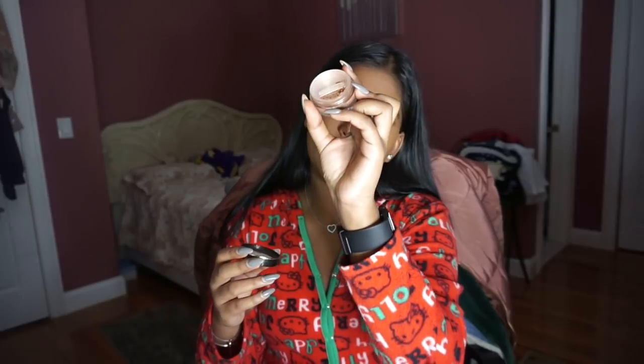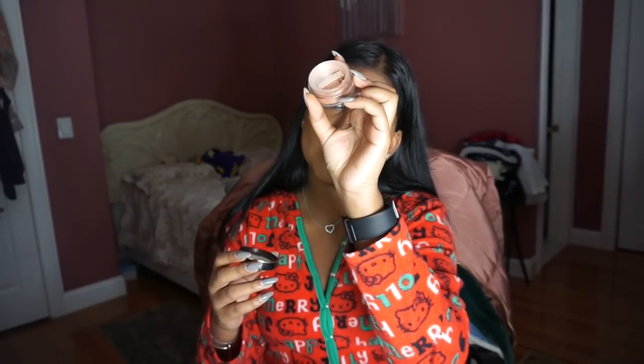Next, I'm going to go into highlight. And this highlight I've been loving for a couple weeks now. It's the Artist Couture highlight. Yeah, the Diamond Glow Powder, that's what it's called, but it's a powdered highlight, and this is in the shade Lickable.